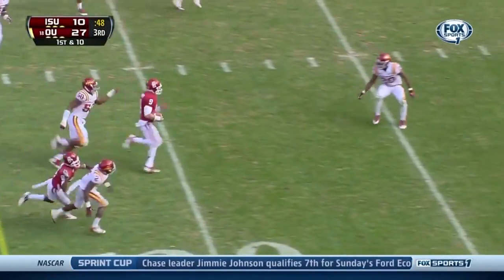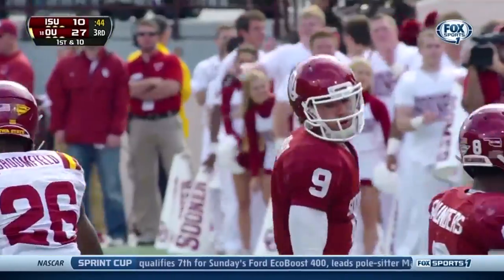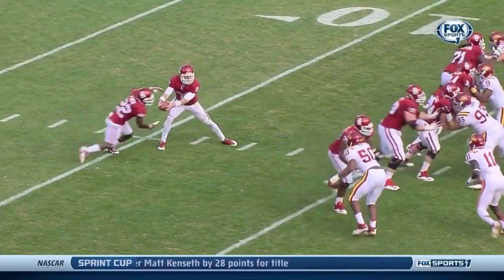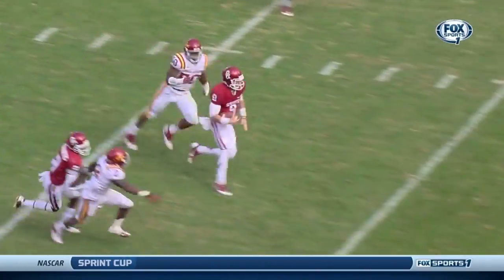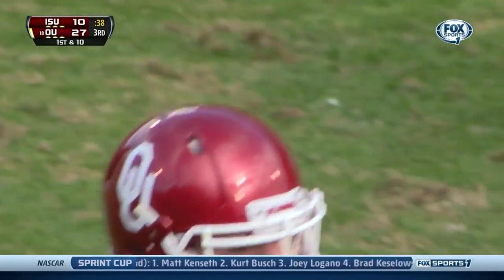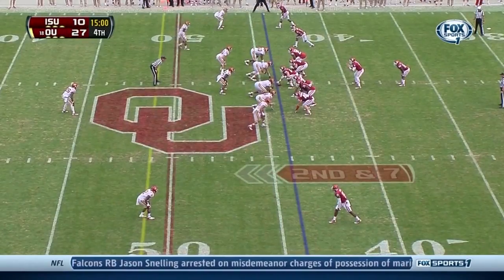On 1st and 10, he's got first down yardage. Takes it all the way out to the 41-yard line. Deion Broomfield made the tackle after a gain of 25. Well, here's the read option. Defensive end Willie Scott crashes down on the run. Trevor Knight makes the right read, keeps the ball, and there you get a chance to see his speed and what he brings as a running quarterback.